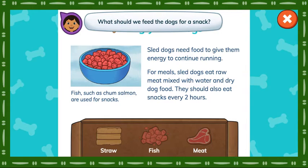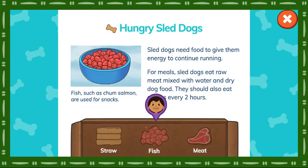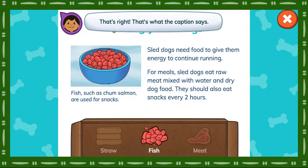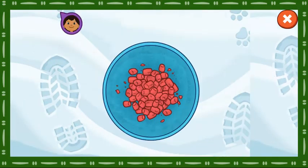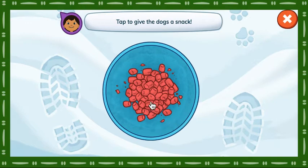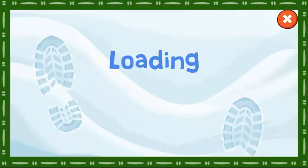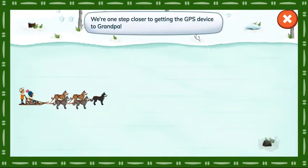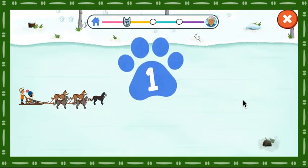What should we feed the dogs for a snack? Straw. Fish. Meat. Fish. That's right. That's what the caption says. Tap to give the dogs a snack. Good job. Let's get back to the sled. We're one step closer to getting the GPS device to Grandpa. 3, 2, 1, go!